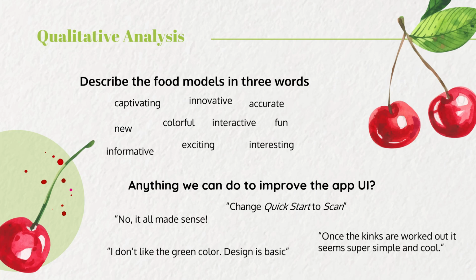We asked users to describe the food models using 3 words. Some of the responses we got were exciting, fun, and accurate. This perfectly matches up with our key outcomes.